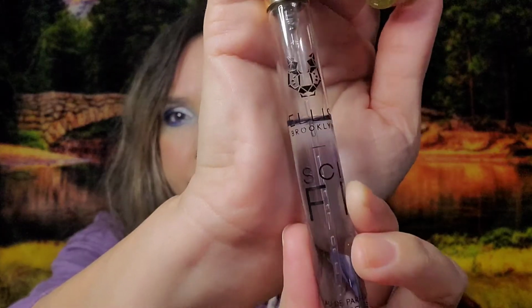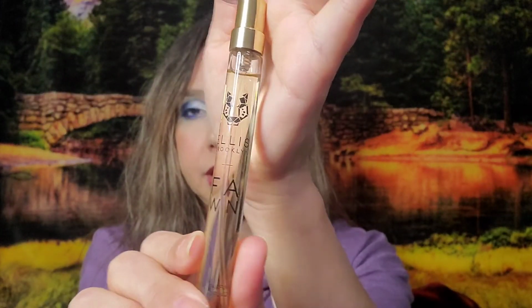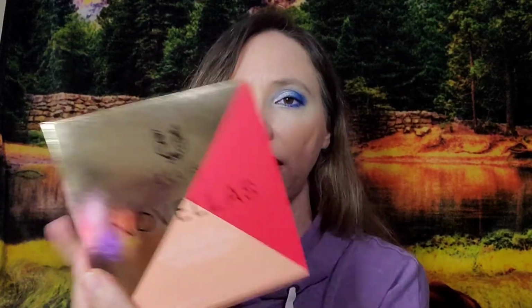Letter E is Ellis Brooklyn. There's a couple that I've tried, four so far. That is Myth, Rose. I like both of those, but I like these two even better. And that is Sci-Fi. And as you can tell, I've already used it quite a bit. And Fawn. This one kind of makes me think of a tropical beach getaway. And then the Sci-Fi, let's see. Let me get, so I got this actually.